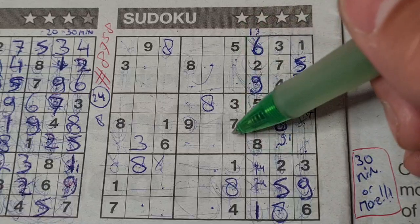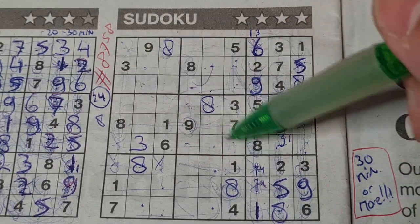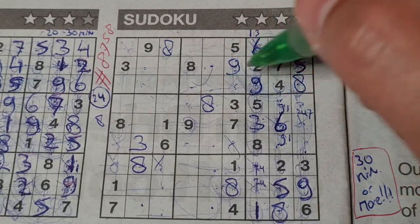In this column, 3 missing numbers. One of the missing numbers is 9. We have a 9 in this big square, so no 9 in this box. So the 9 could be here, could be there. Here or there, we see another 9 in this row. No 9 there, 9 should be there.